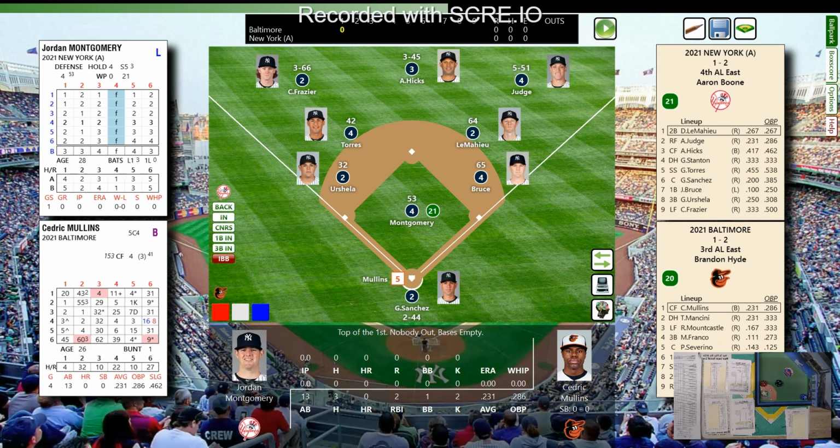At Yankee Stadium, it's going to be LeMahieu the second baseman, Judge in right field, Hicks in center field, Stanton the DH batting cleanup, Torres batting fifth the shortstop, sixth is Sanchez the catcher, seventh is Bruce the first baseman, Urshela at third base, and then Clint Frazier the left fielder. Let's get this started. Let's play ball.